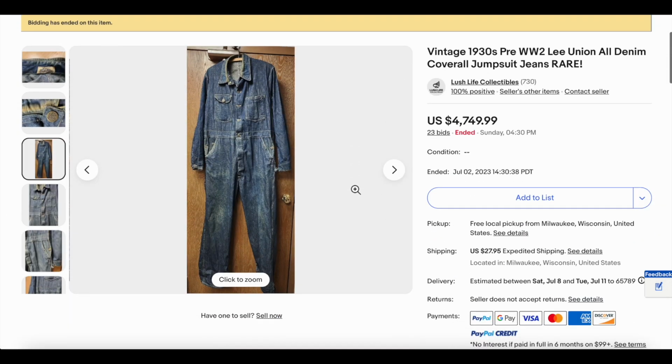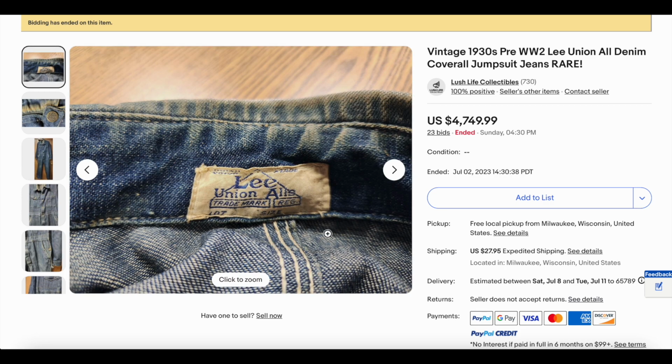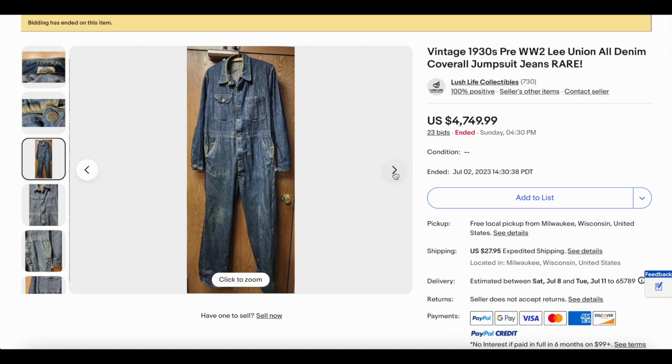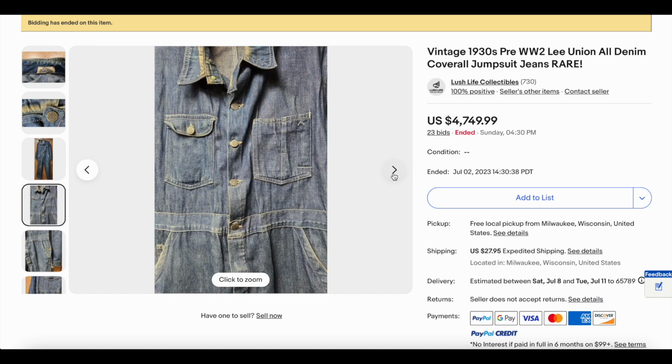So I did say this week was a pretty wild week, and this one is definitely wild. We have the 1930s pre-World War II Lee Union All denim coverall jumpsuits. These are almost impossible. These are just absolutely almost impossible. I don't have a lot of particularly good information on the different elements, but these do not come up very often. And this one looks like it's in actually really good condition, all things considered.